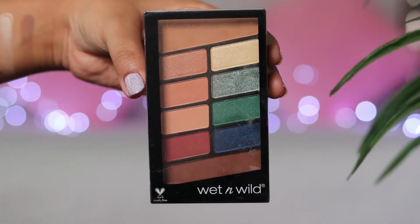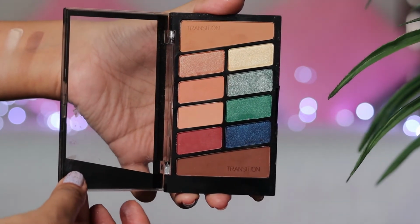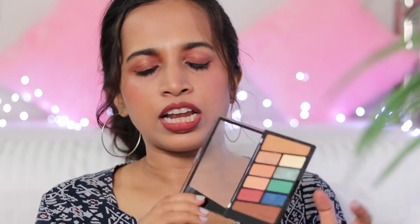Now these eyeshadow palettes come in this kind of packaging guys, and it is a simple plastic packaging, and the upper lid is quite transparent, so you can see all the colors, and there are 10 pans of eyeshadows. Now there are 2 large pans at the top and the bottom which are for transition colors, and there are 8 small pans for eyelid colors. Now you can use any colors anywhere.